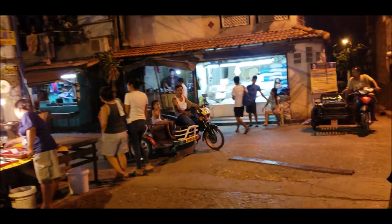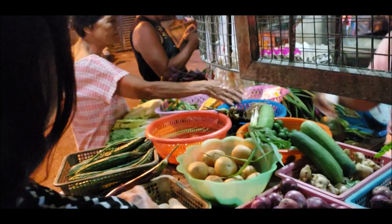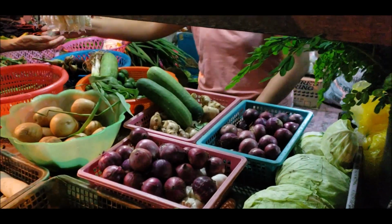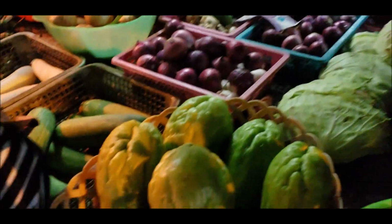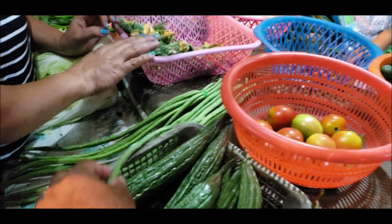There's a lot of small stands around here. People come get their food. Rice over there. There's fish and stuff over there. This is all fresh. This is malunggay right here. It's a very healthy plant with a lot of health benefits. Ginger. A lot of stuff here. This is heart of the banana. Coffee and stuff come in sachets. This food is very, very fresh. So, yeah, you shouldn't be scared to eat at these places.